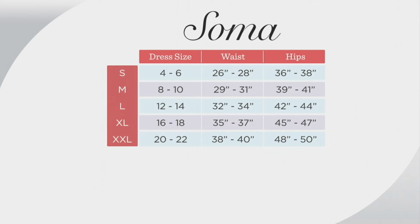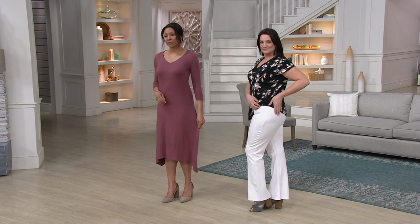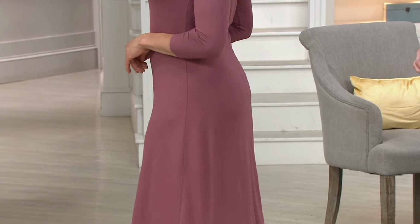These are 17% spandex, so they do have a bit of stretch. That's why if you're, for example, a 4 to a 6, you can go with a small. I'm a size 4, so I wear the small. They really, truly are true to size. And I'm at maybe 6 cusp. I went with the medium, and it was perfect for me.